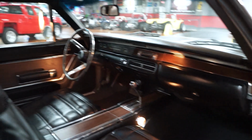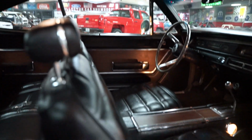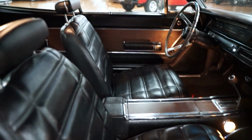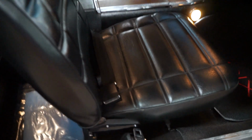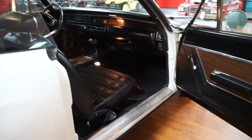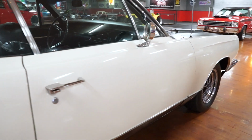So the vinyl on the driver and passenger side bucket seats, both in great shape, and we already showed you the back. And again, there's a lot of still photos on our website of the interior of the vehicle as well. So check those out to get a good indication of your interior quality.